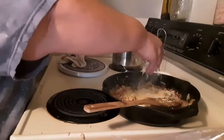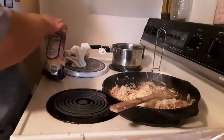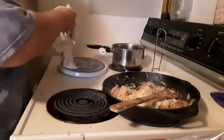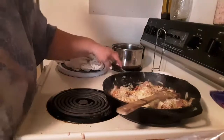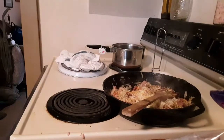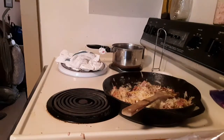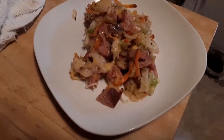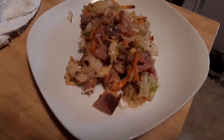All right, finishing up the fried ham and cabbage, just added some cheese on top. Give that a second to melt in. And let me tell you guys, this smelled so good as it was cooking. My stomach was growling. It's probably almost 1 o'clock and I hadn't eaten anything yet. I always meal prep the one meal that we're going to eat and then put the rest of it in the fridge for lunches. And here is the finished product of the ham and cabbage.